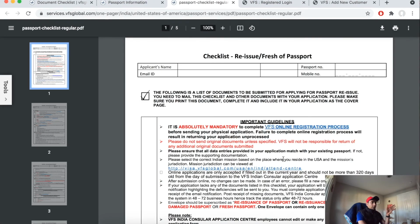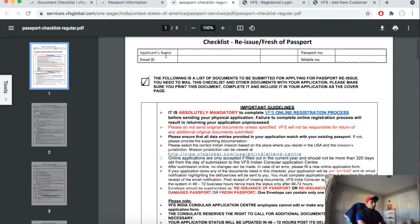This is super important. Again, take a print out of this, because this is actually your cover letter kind of a thing for the application, right? Print this out. Again, make 2 copies, one for your reference, one you need to send out. So provide the right details, applicant's name, passport number as your previous passport, your correct email ID and phone number, because they actually send you status updates. You want to enter your right email ID and your right phone number, because they sometimes even send you texts so you can track the stage. So this is actually a must.